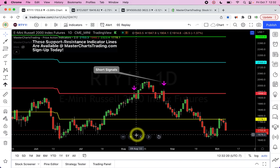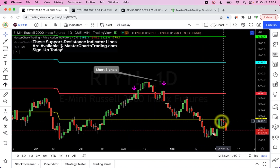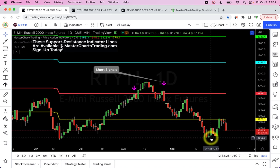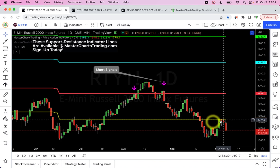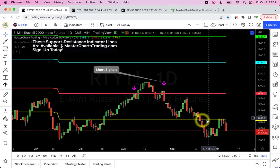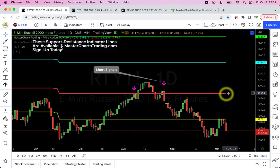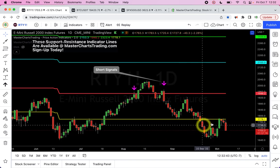And there's Russell 2000 small caps. Generally speaking, very similar picture. Again, we bounced from the lows on 20th of September. Kind of found resistance at the yellow support resistance line. So I call this weak resistance, and this is strong resistance. So yellow line is a weak resistance, red line is strong resistance. That's when we're in a downtrend, and we're definitely in a downtrend.